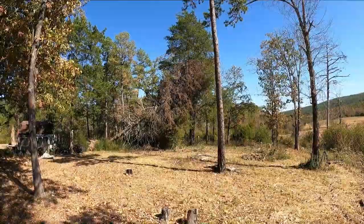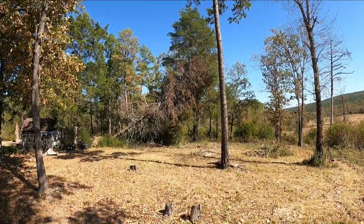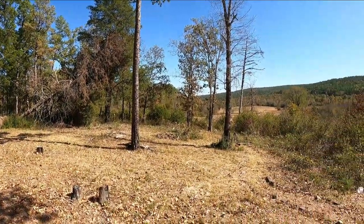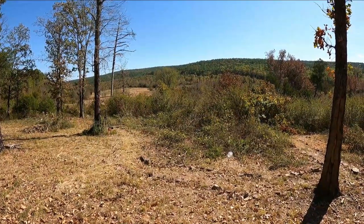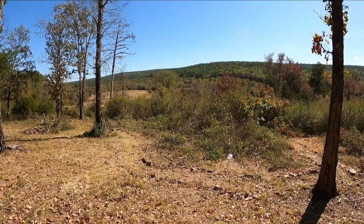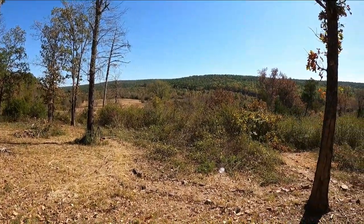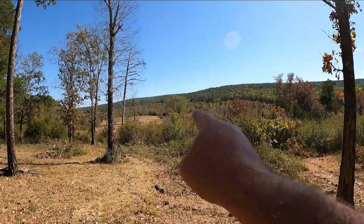Shouldn't be too bad if I could get Russell to take that lumber. Once we can burn again, I can get rid of a lot of this stuff real quick. And this stuff over the next few weeks will shrivel down to just dried sticks and very easy to dig out of there, put in that burn pile and burn. We got to get the burn ban lifted first.